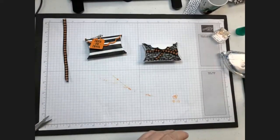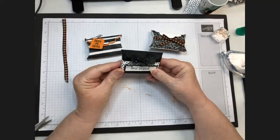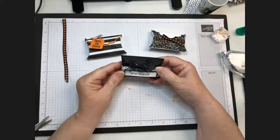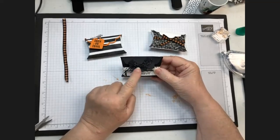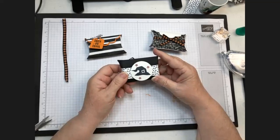Cute. Oh my gosh. And wait a minute, let's see, I got one more. So this one I did in black and I used polka dot. I did a belly band in polka dot with some of the glimmer paper underneath it, and I just tied up a glimmer ribbon bow for the front. I love that. And then I did the witch's hat and some of our stars.